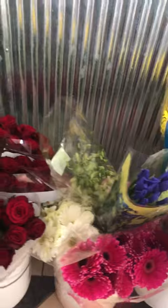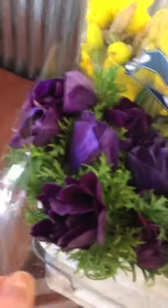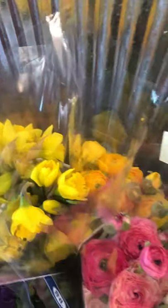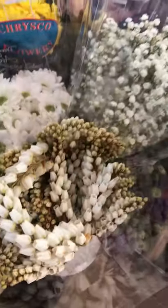So, Goulburn people, I know it doesn't feel like spring here, but let me assure you, my flowers are telling me that spring is on its way. Look at these anemones. They're so gorgeous. And ranunculus and daffodils. Oh, what else do I have? There's some beautiful roses, some gerberas, chrysanthemums, pyrus, delphinium, pretty blooms. Got a busy day ahead of me, so I better get going.